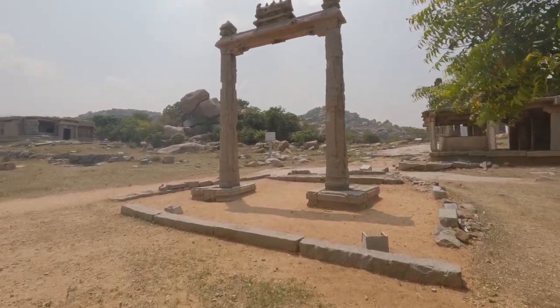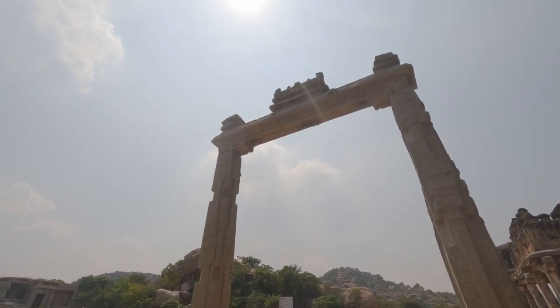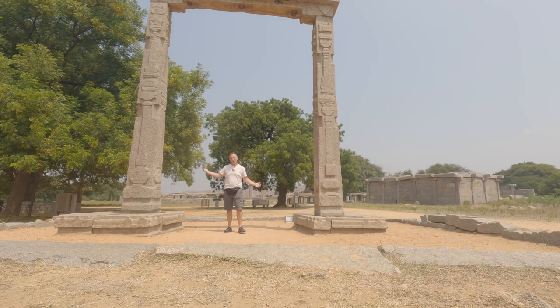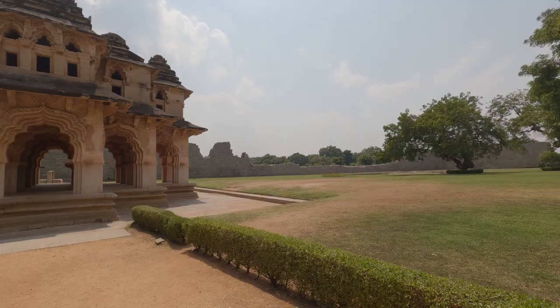So this arch here is what's known as the King's Balance. And what they would do is once a year they'd have the king on one side and they would stack up a pile of diamonds and gold on the other. And once it reached equilibrium, they would take all the gold and all the diamonds on one side and give it to the poor and the needy. Once a year they would do this.